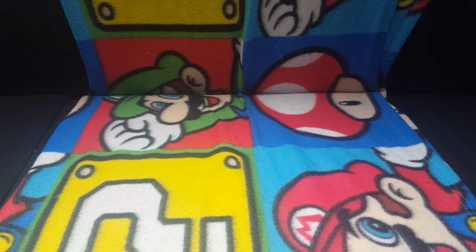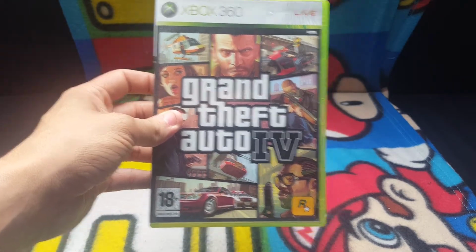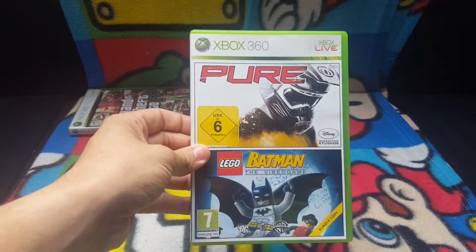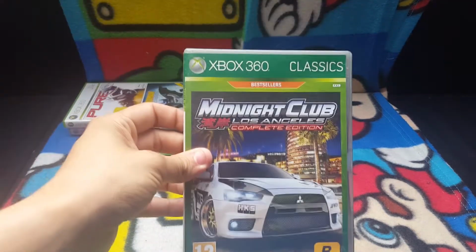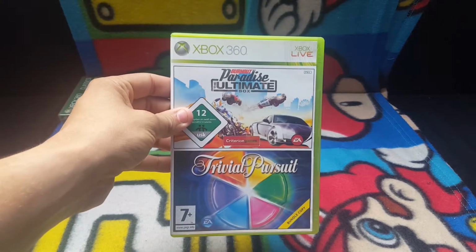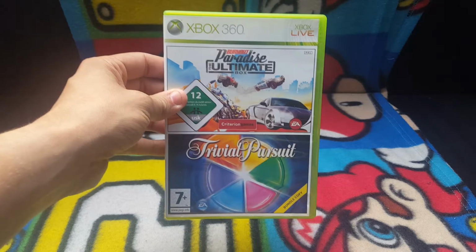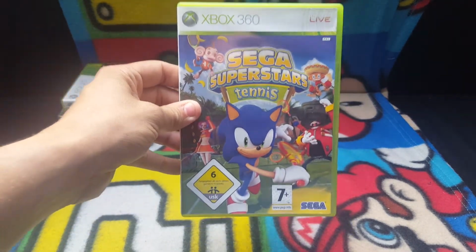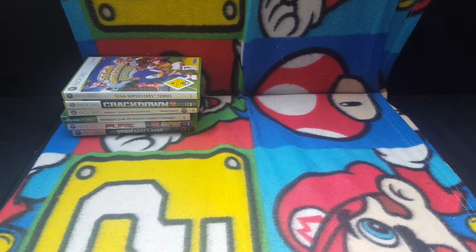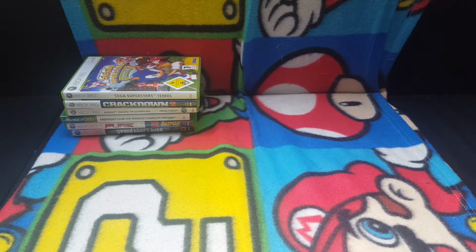Alright, so we got Grand Theft Auto 4, a combo of Pure and Lego Batman video game, Midnight Club Los Angeles Complete Edition, then another combo of Burnout Paradise The Ultimate Box and Trivial Pursuit, Crackdown 2, Sega Superstars Tennis, and then I also got a bunch of PlayStation 2 games. They are not all hidden gems or something, but at €1 I really wasn't gonna complain.